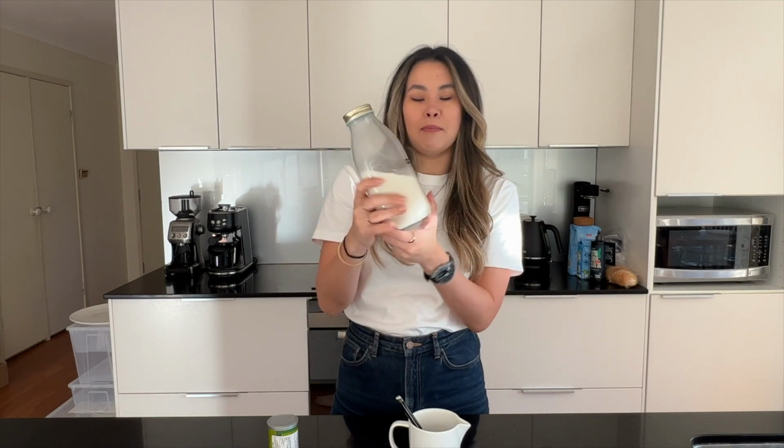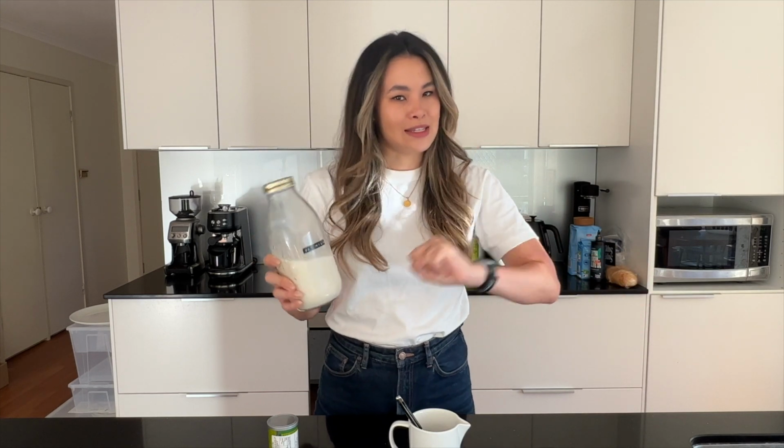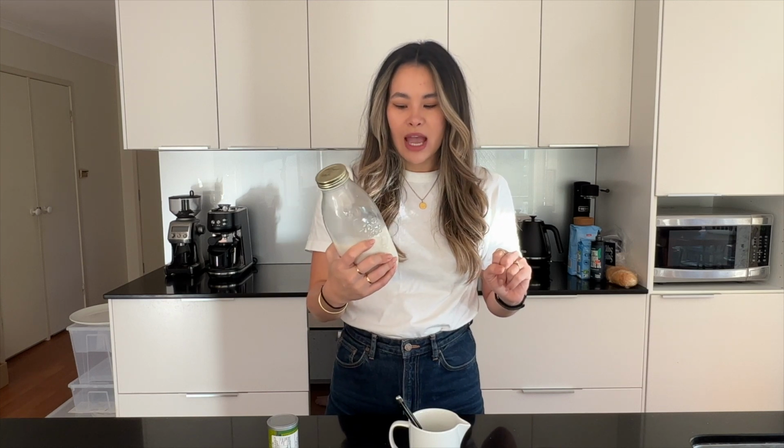Yesterday I made my own oat milk. I've been seeing online that it's really easy to make your own oat milk. So I gave it a go, and it is indeed easy. It tastes really good, and I'm gonna make my matcha with it.